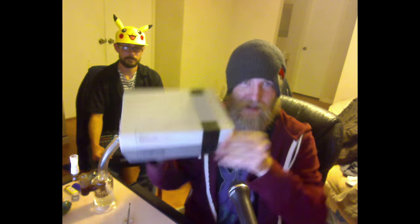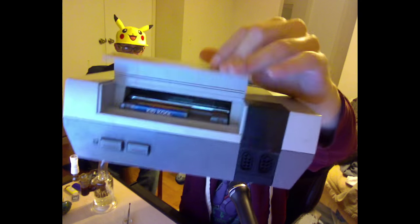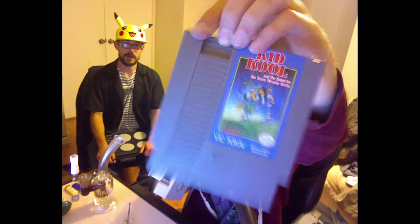It's a little dirty. Nintendo deck console. And look what was inside. Ooh. Kid Cool. Pretty clean copy of Kid Cool. I was impressed by how clean that was. Not too shabby for 50 bucks.